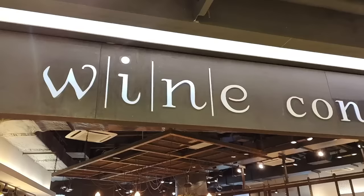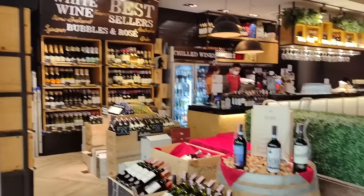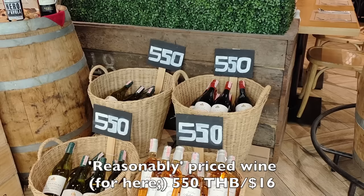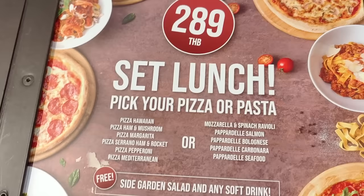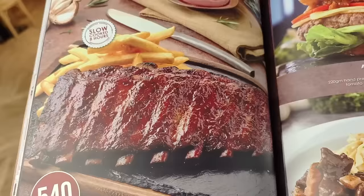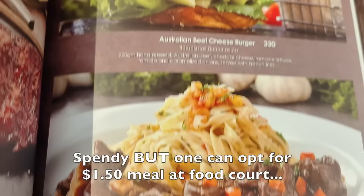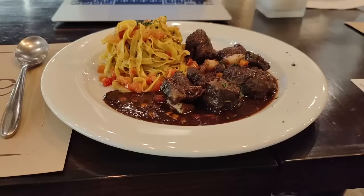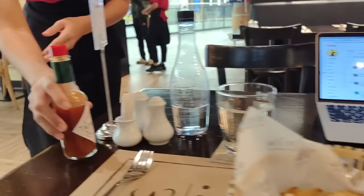Old wine connection. It's a good standby for kind of comfort foods, if you will. I'll show you. Whoa. A bit of bread to dip. Cup. And of course, Tabasco.